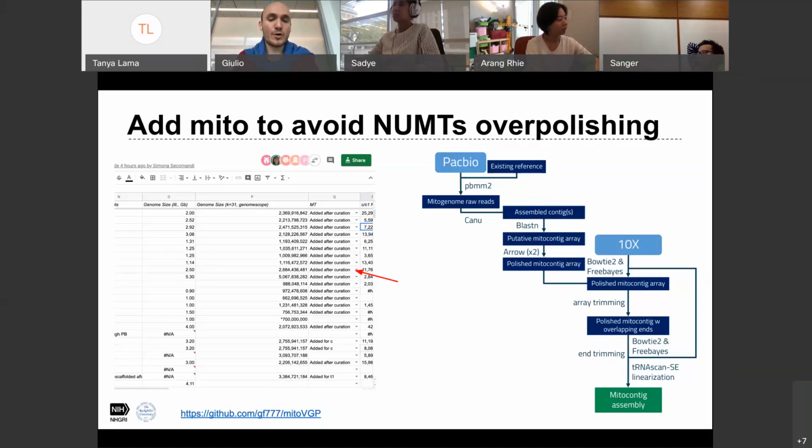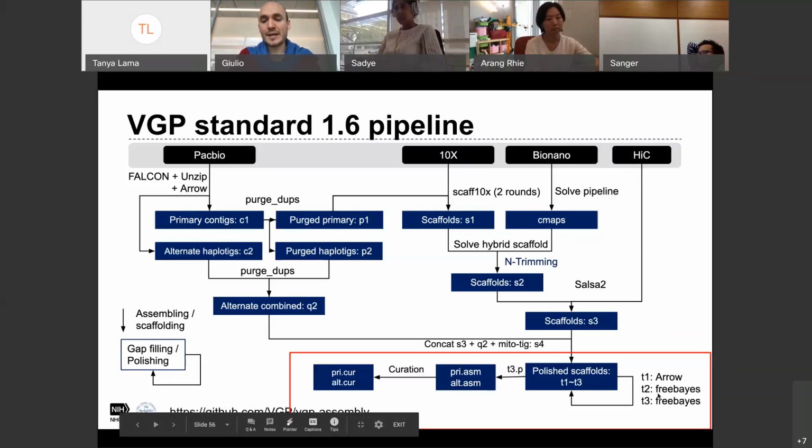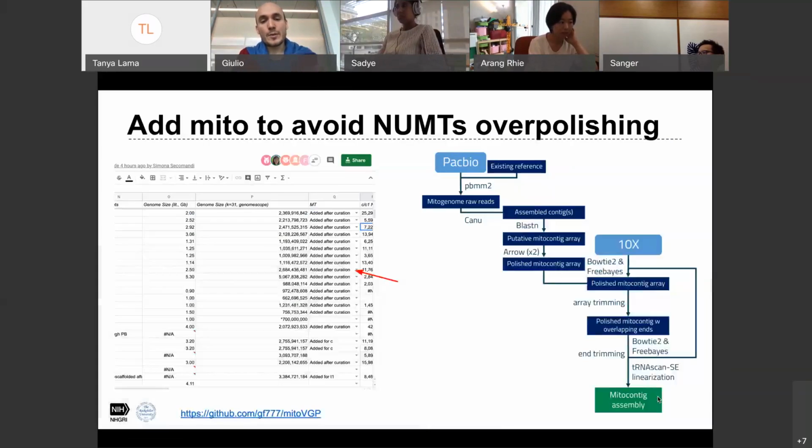So you will have all these reads that, when you try to map them back here in the Arrow polishing or in the FreeBayes polishing step, when you try to map all these reads back to the assembly, will essentially map somewhere else in many cases, because they will not have anything that is really homologous to map to.